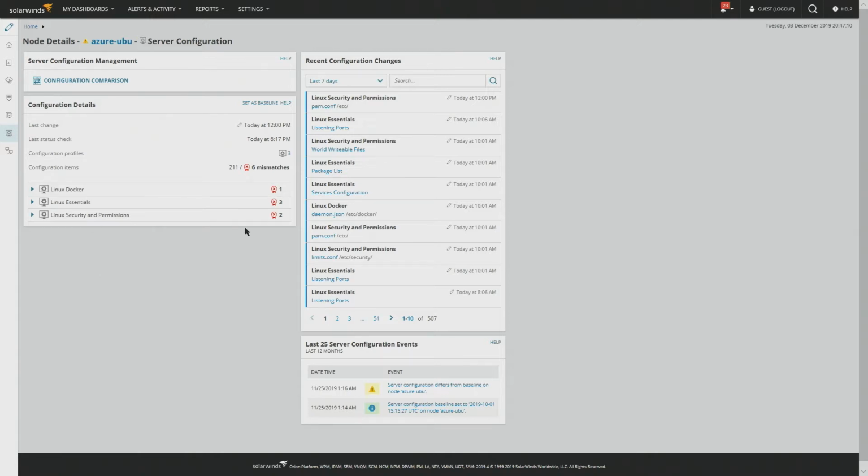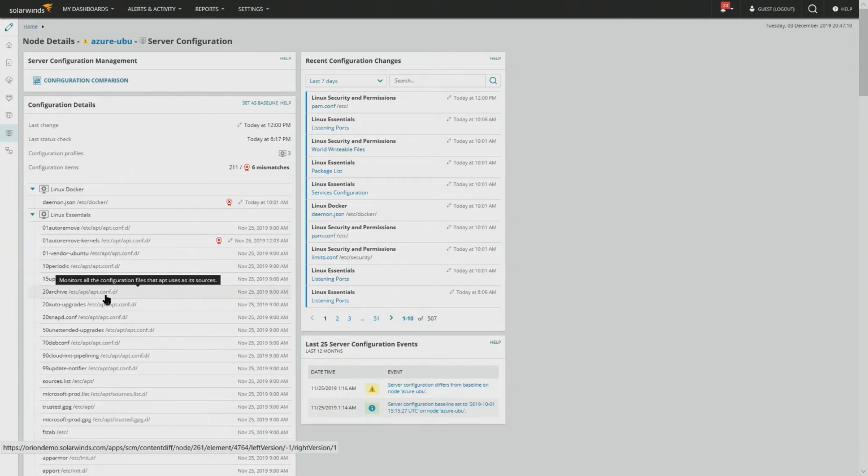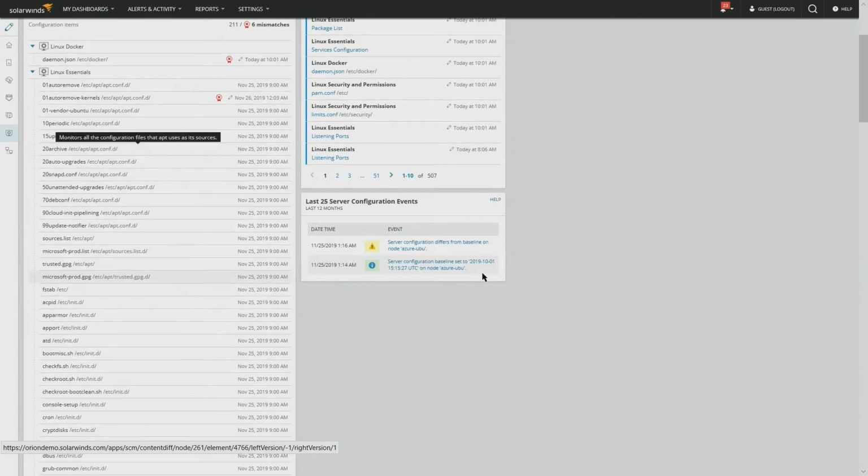And to your point, you were talking about the baselines. I've set a baseline and I have 6 mismatches. Again, not bad, just something happened. So if I look under my Docker configuration, for example, I can see that something happened in the daemon JSON. Under Linux Essentials, which is a bundle of things that we're looking at, a bundle of files and directories and things that are in there.